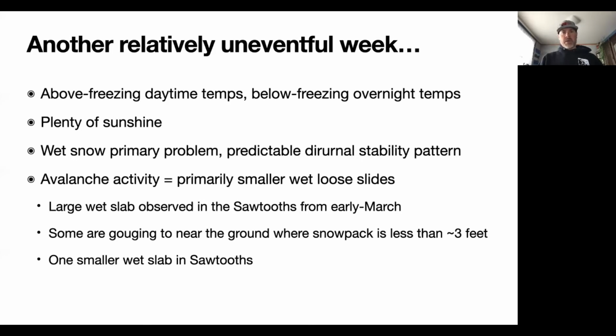slide. We did see a few wet snow avalanches that are gouging down near the ground where the snowpack is less than 3 feet deep. So what's happening here is in those shallower snowpack areas, the whole snowpack is so weak and faceted that once a wet slide starts on the surface, it's pretty easy for that to gouge down in a weak, rotten, wet snow below the surface. And then this week, there was one smaller wet slab reported in the Sawtooth, and I'll show a picture of that in just a second.